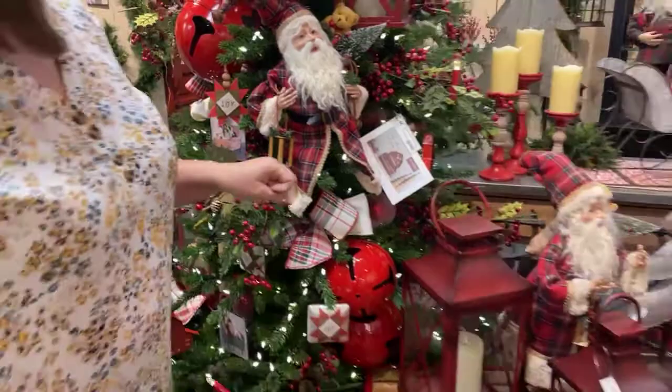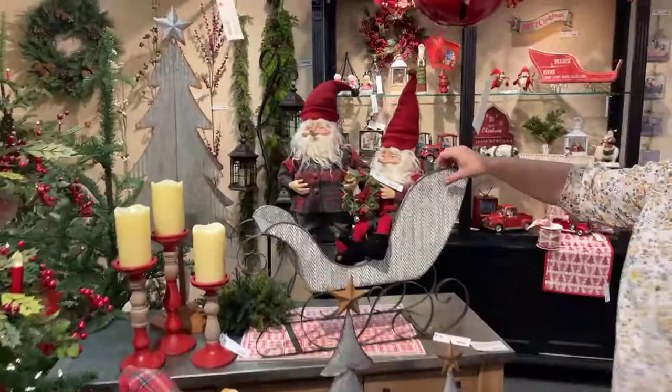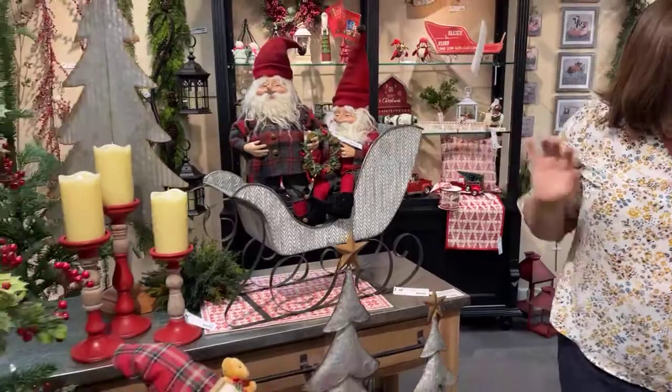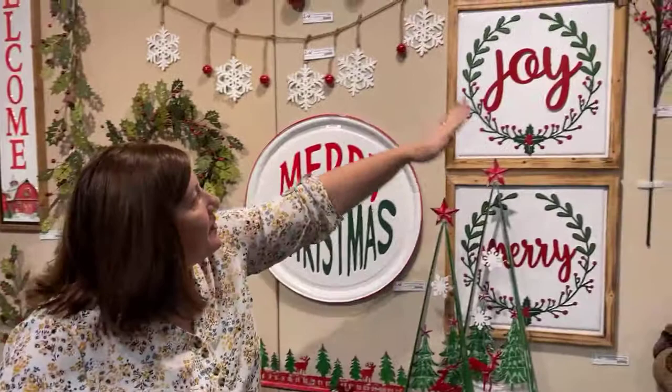Our elves are in our little sleigh. Do you remember the metal sleigh that we had over in Three French Hens? It was red and white. This one is gray and white with kind of a weathered finish. Kind of got that galvanized look to it. Kind of like these galvanized trees and this one next to it. Very nice. The red, the white is here in this new wall art that we have. We've got the wreath, the joy, and the merry. And then of course, this large piece that goes with.